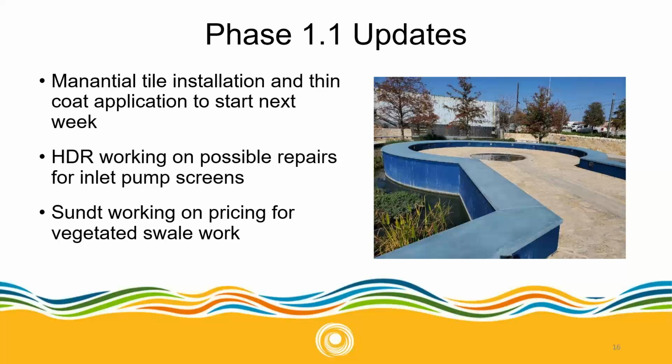You can also see we've done the first application of the blue thin coat on the bench tops. They're going to be reapplying another coat. So hopefully within the next couple of weeks, we're expecting to have the Monontiel completely redone and looking beautiful. We're excited about that.